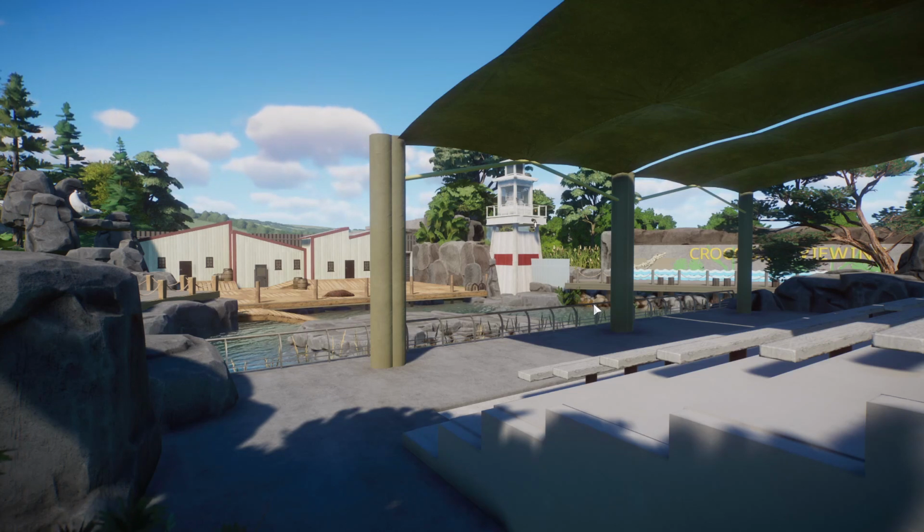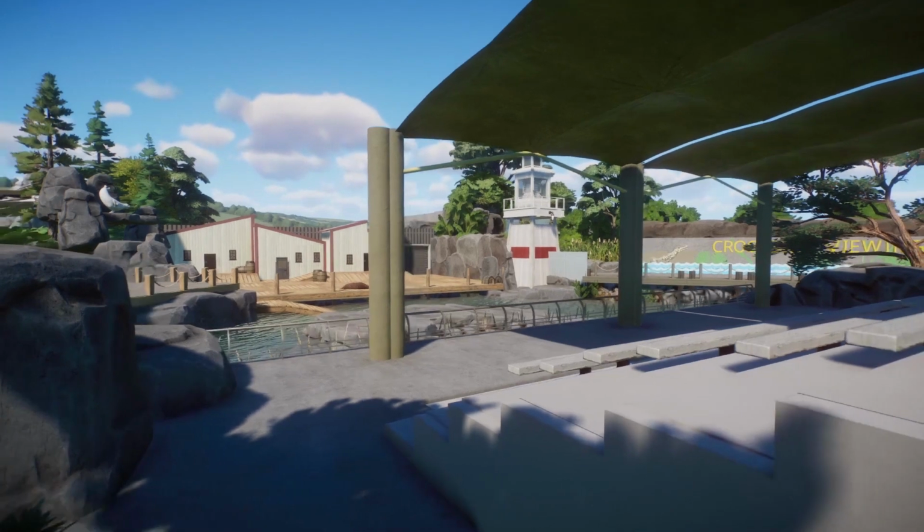I actually have a semi-name for this place now instead of random aquatic build number 2 or whatever. Shout out to Michael Missinick who commented on the last video and said maybe name it Aquatic Life Park, and I was like, you know what, I can do something with that. So we have the Aqua Park Zoo here.